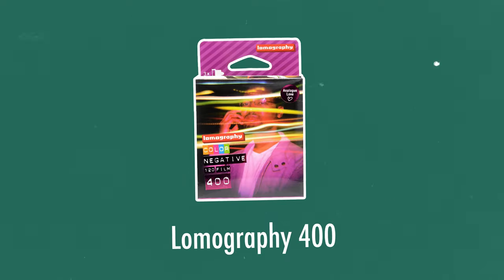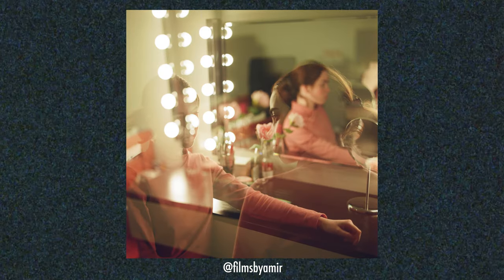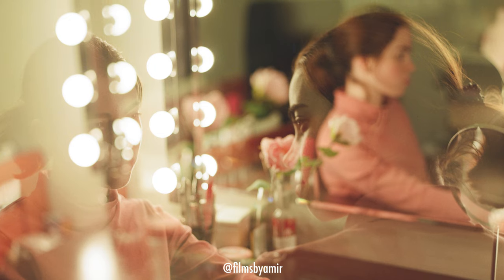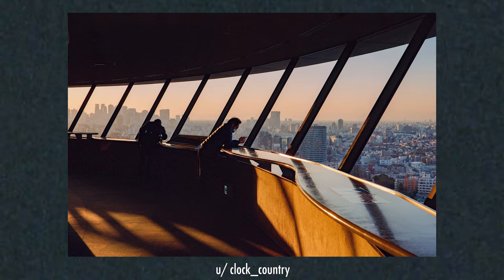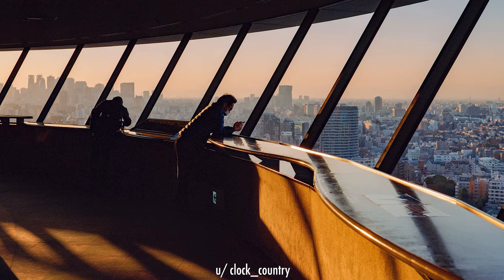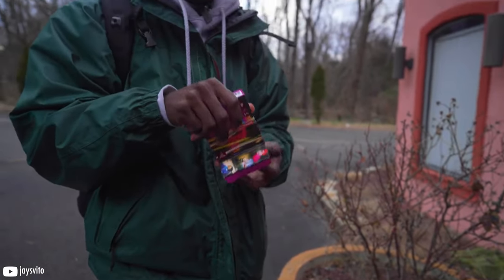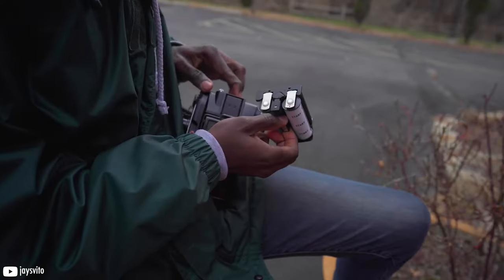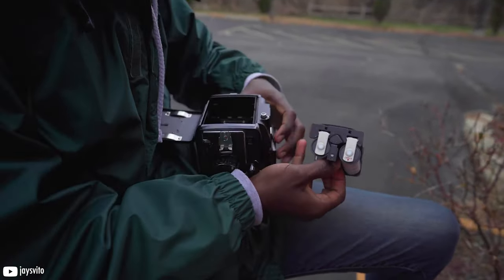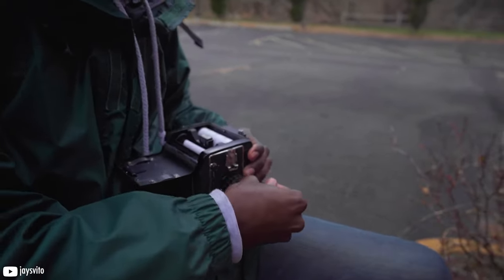Next up, Lomography 400. Lomography is one of the newer film brands on the block, branded as being spontaneous with a candid view on photography, with their motto being, don't think, just shoot. Lomo 400 is the workhorse for Lomography, being the most flexible and offering a nice vintage feel while still being sharp with great colors. Surprisingly, I haven't actually shot too much of their 400 speed film at all, but from my experience with their other films, this one surely will not disappoint. Lomo has also reached out as fans of the channel as well, so that's also pretty cool and noteworthy in my opinion.